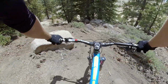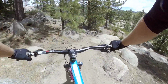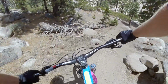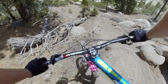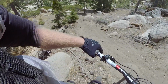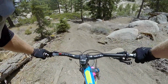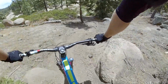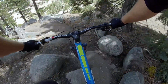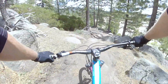Alright, so I'm just gonna go ahead and say that this will be double black in most places. I don't know how to ride this yet. This is for real. So I'm just gonna go and tell you now, that first little section is definitely a qualifier. If you can't do that, don't do this trail.